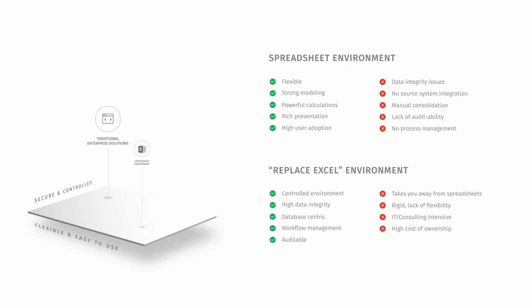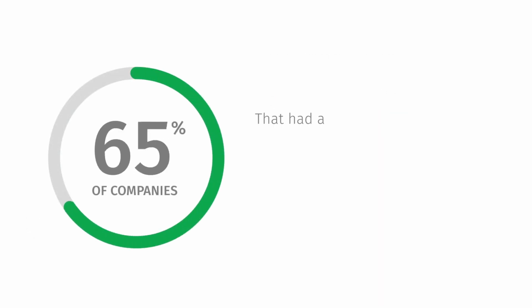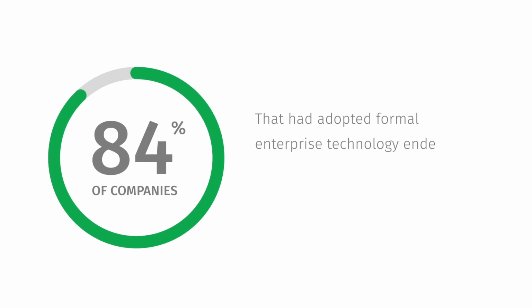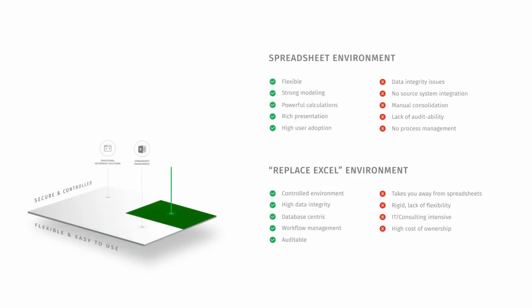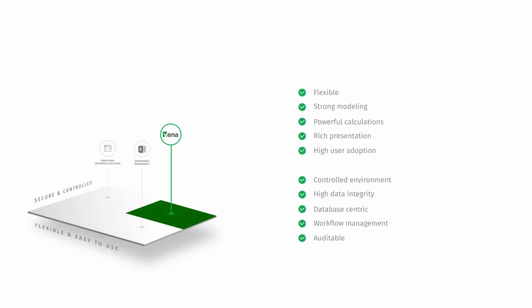Based on market analysts, as well as our own experience, most companies that replace Excel for the budgeting process eventually end up reverting back to Excel on some level over time. A recent study found that 84% of companies that had adopted formal enterprise technology ended up supplementing these systems with spreadsheets in some capacity. This is because, at the end of the day, users want what they know and love: Microsoft Excel. At Venna, we believe you can have the best of both worlds.